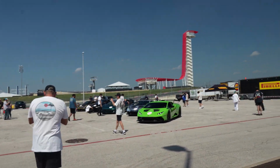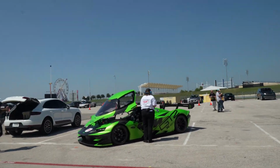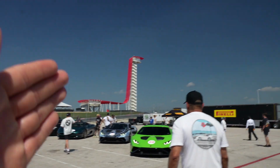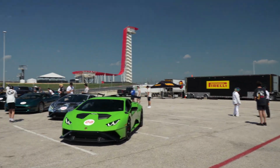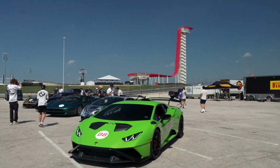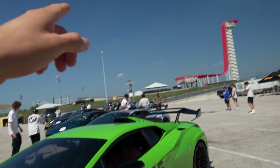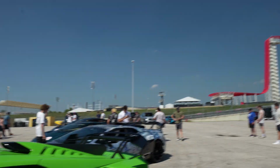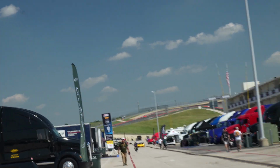So right now the cars that are going to be running are the hypercar series cars, which is going to be the KTM Expo, Huracan STO. Even though these aren't hypercars, they're going to include them with the hypercar selection of cars that are going to go out. It's going to be two Huracan STOs, an XJ220, a DBS, and then a Pagani Huayra BC. And then here comes the LaFerrari. I think that one's also going to be on track.